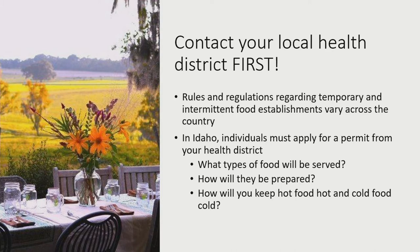And they're going to ask you, what kind of food will you be serving? How will it be prepared? How will you keep hot food hot and cold food cold? You can't just use a crock pot. They're not allowed. So before you start the process, go find out what the rules are so you can work around it.